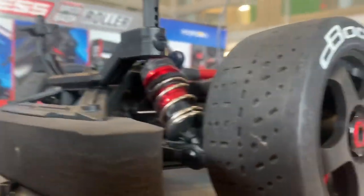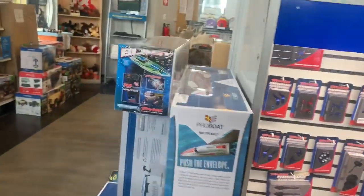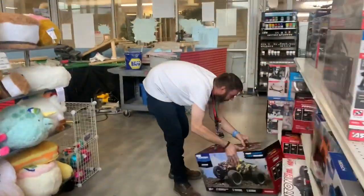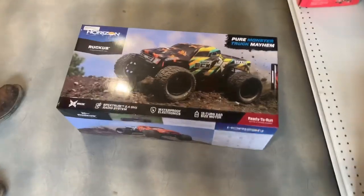Oh, look at them tires. Look at the frame on that. Yeah, baby. Big Joe and Meleah brought us to the coolest place. I've never been to HobbyTown USA. We had one in Knoxville, and I didn't go in. It was before Michael introduced me to these lovely creatures. Look at this one that we can play with. $149. In love.